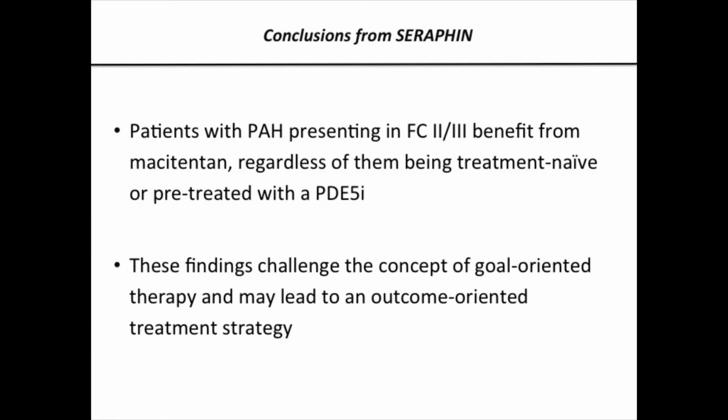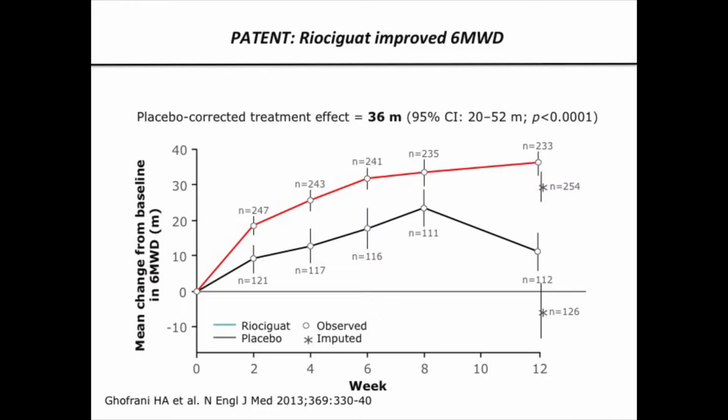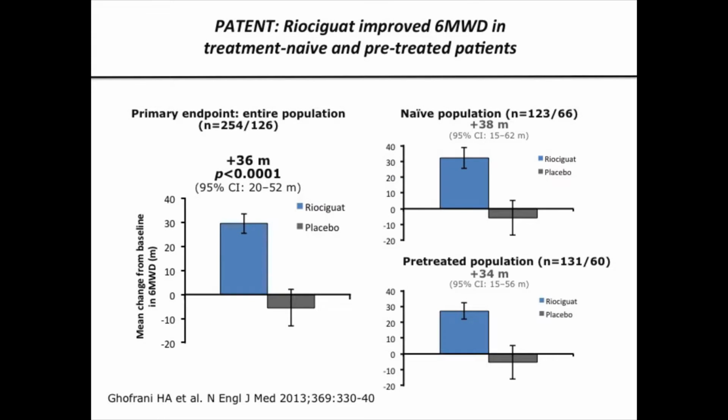And the finding, as I said, really challenging the concept of the goal-oriented treatment. A similar strategy was found in the PATENT study. We're using riociguat in patients with pulmonary arterial hypertension. And again, riociguat was effective, improving 6-minute walk distance significantly in those patients.